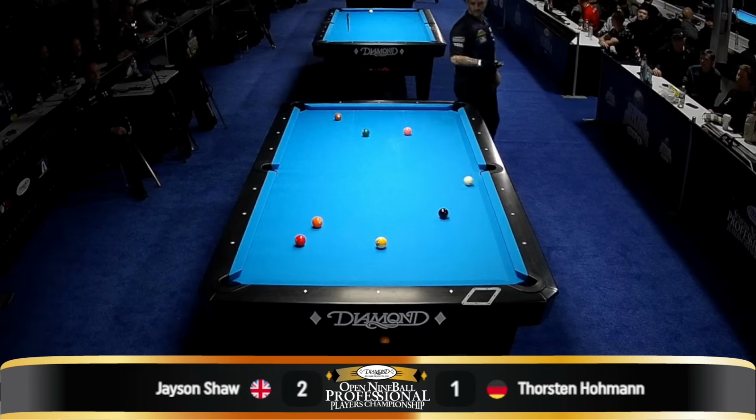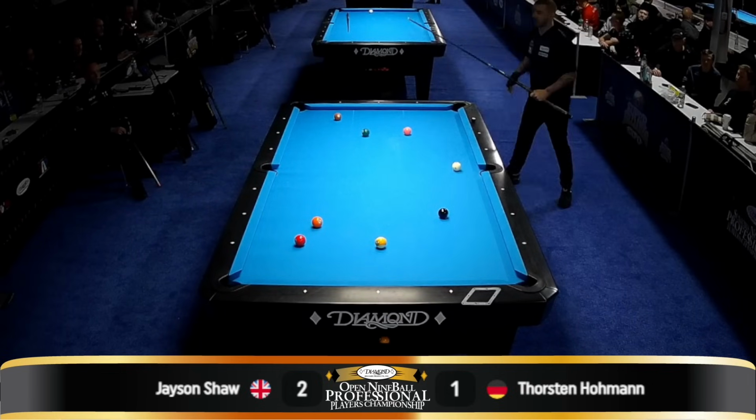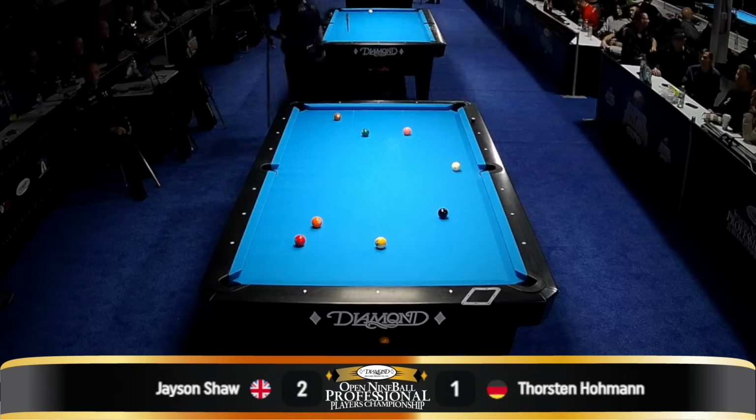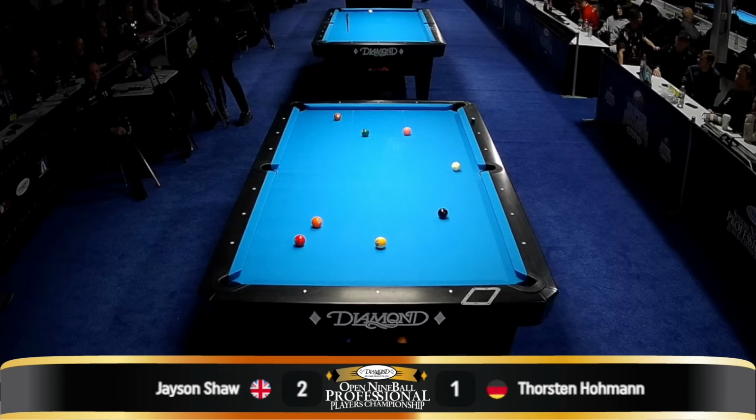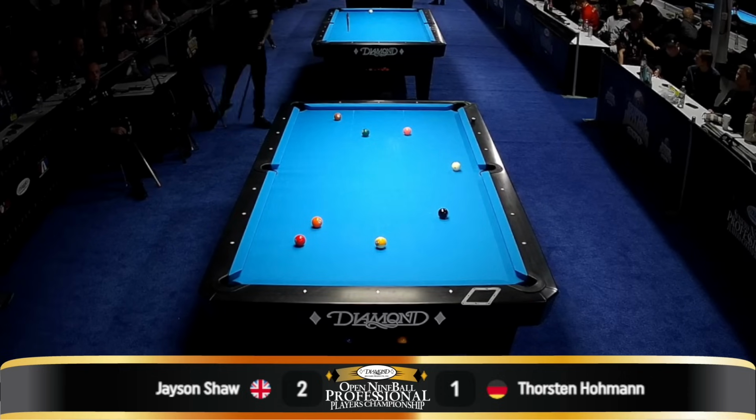Jayson's got to watch out for the corner, or side pocket, I mean. Apologize. Got a shot on the 3. Retreat back for a second. Looks like he's wiping his hands and his face.